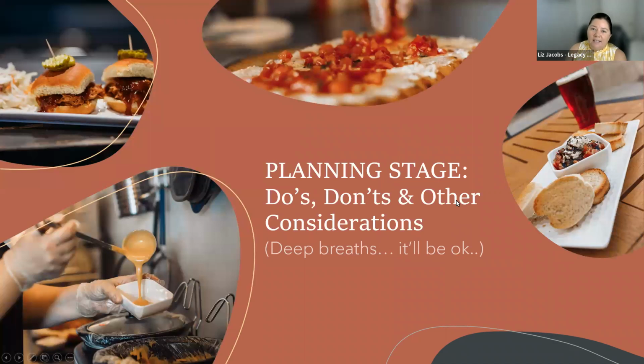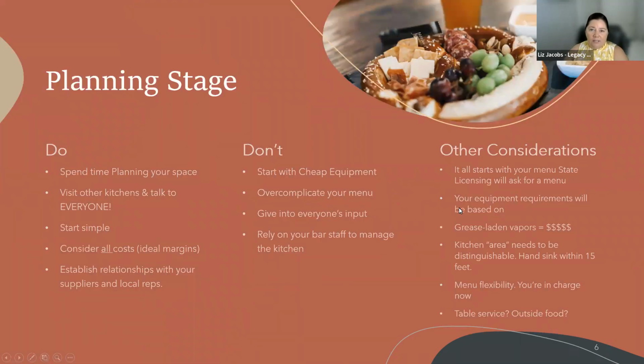So let's get started. In the planning stages, it can be really overwhelming. So it's a reminder to take deep breaths. It'll be okay. And to definitely allow yourself to start small. When you're in the planning stages, one of the things that you're going to want to do is definitely spend plenty of time planning your space.